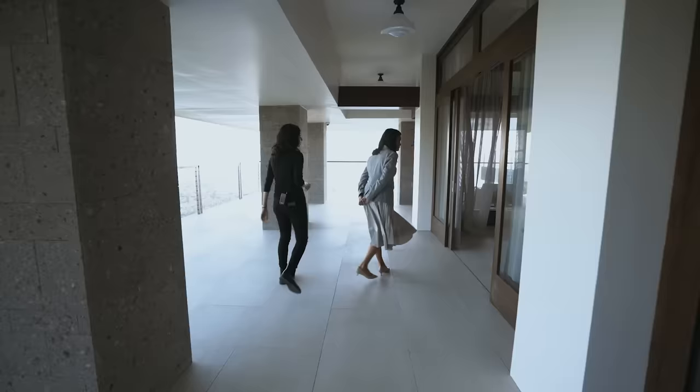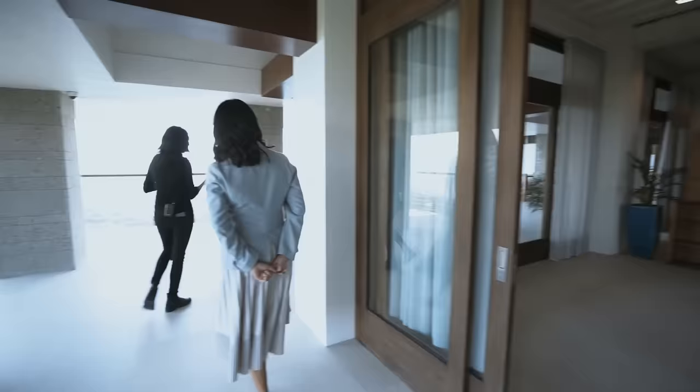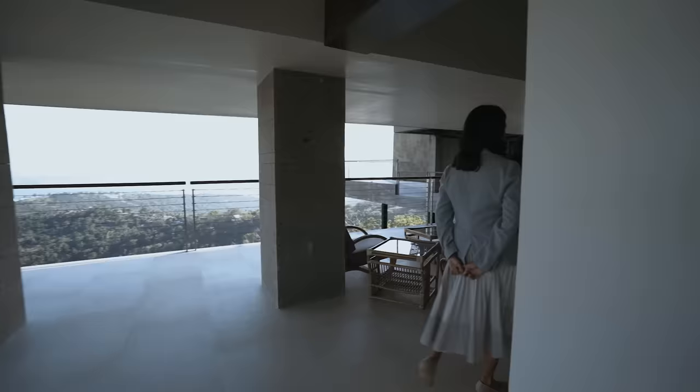Oh, it's a gym. Okay, yeah, so they have a gym here, which, the layout is a little temporary right now, but this is their gym area, still with a view. And then more outdoor seating. There's still a lot of space. Oh my goodness. It almost doesn't feel like a regular house. It feels more like a resort.